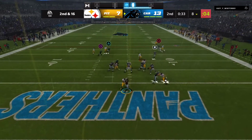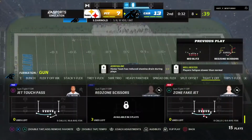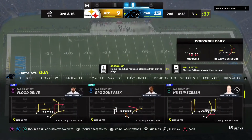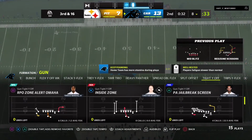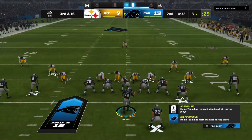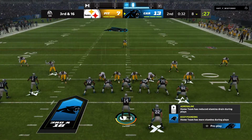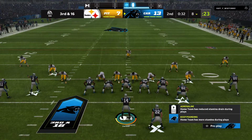Another try after the first down sack. Darnold, and he takes a shot on the release as this will be incomplete. The pressure really ratcheting up. They get the sack on first down, then a near sack. They got to him there just as it was leaving his hand. Yeah, they might need to change their pass protection scheme a little bit. Maybe bring another guy into the backfield to help protect the quarterback, because that was awfully close.